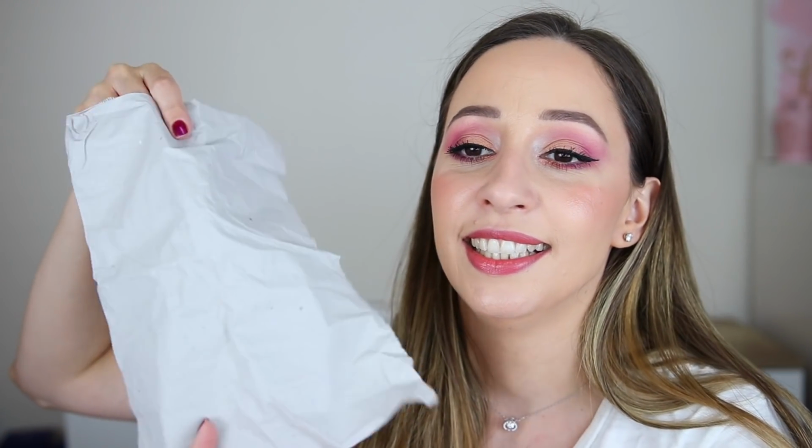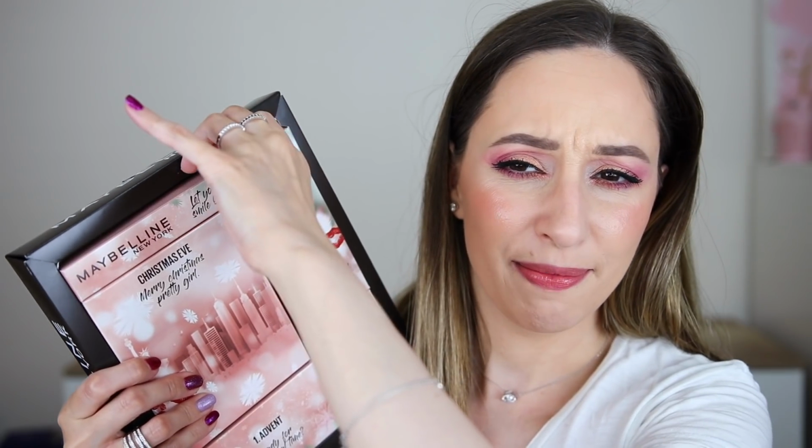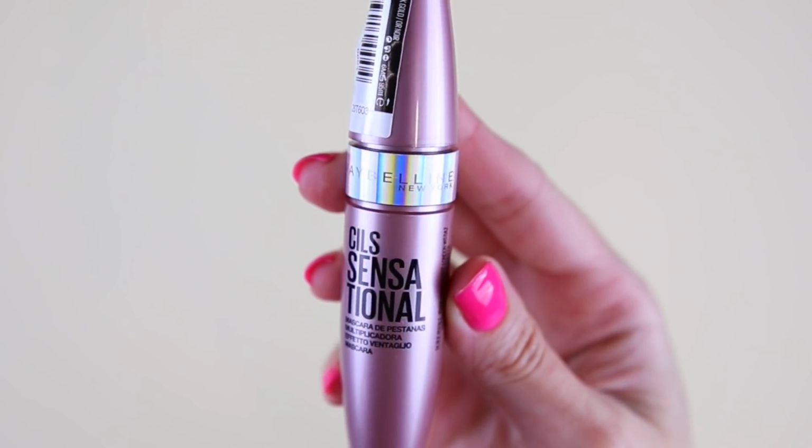Let's see the second product. Oh. It's not a product, it is just paper. False alert. A little weird that we have another brand product in the Maybelline Advent Calendar. Let's continue with day number 4. I'm going to say a pencil, lip pencil. This is the Lash Sensational Full Fun Effect Mascara.